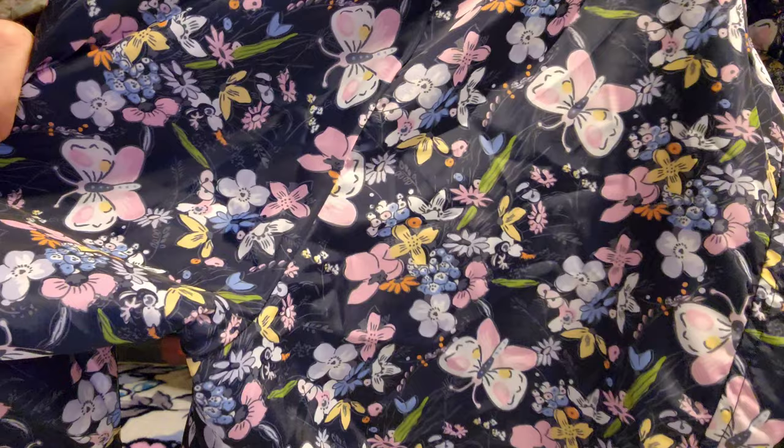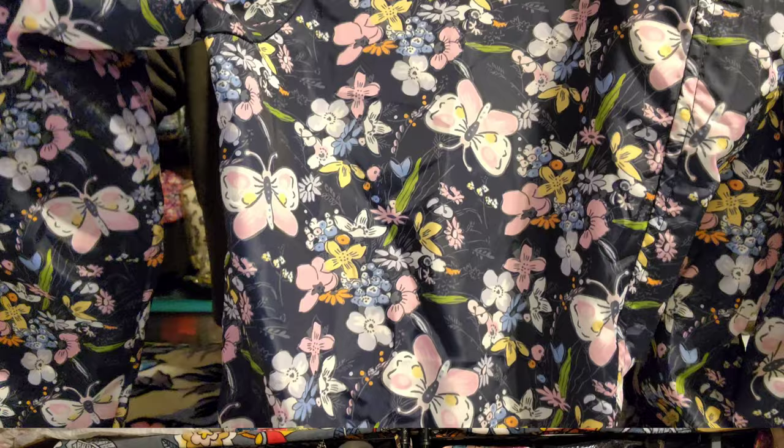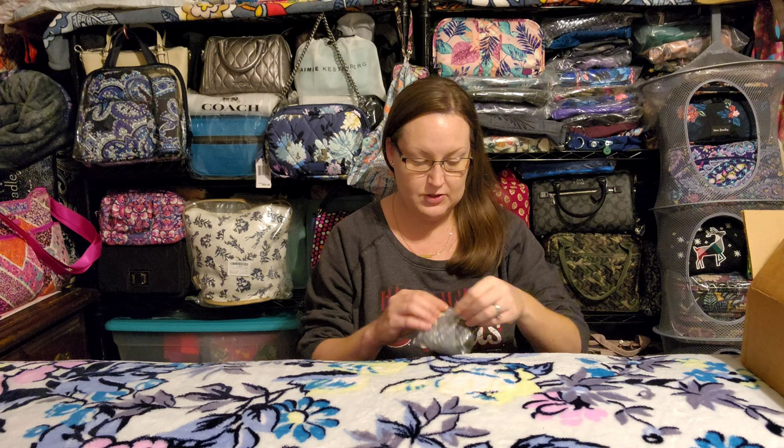So again, this is the raincoat in Bloom Boom Navy. The last few pieces that I picked up were all smaller accessory pieces. So the first one is the bag charm for AirPods in the black bandana medallion. I have the factory outlet version of the little AirPods case, and I love it. It's just a little pouch on a keychain. You can use it for anything that you want.